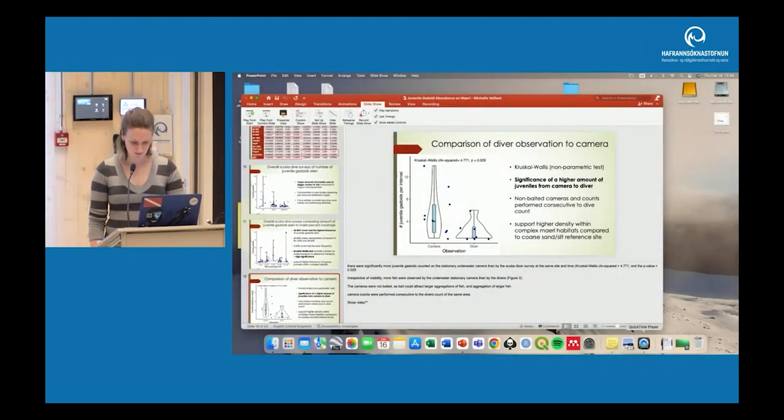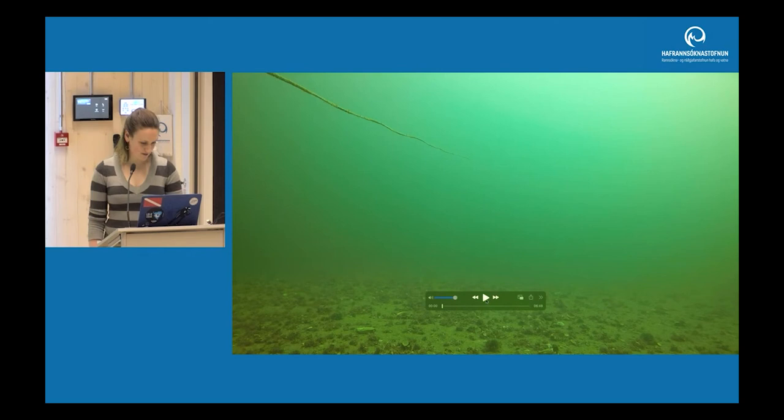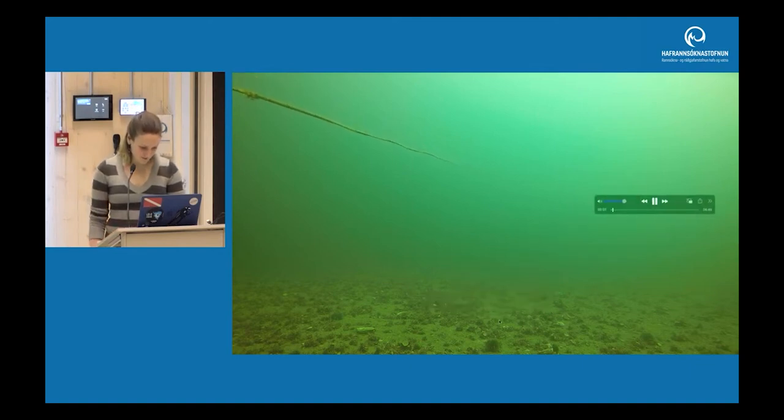There we go. I just wanted to show you guys a video of what the stationary camera could look like. So the fish are quite small, but you might be able to pick some of them out. For these underwater, there's one right here actually. You can see him.